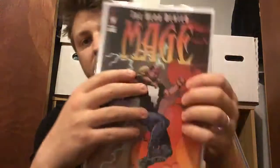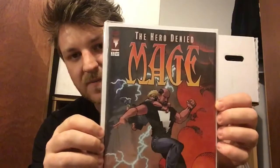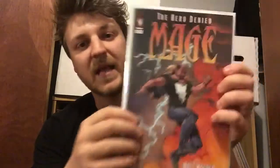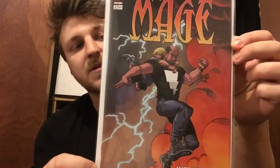Anyway, Mage number 2. I wrote a letter to Mage and they didn't print it, which I'm a little bit upset about, so we'll try again for next month. But you get a postcard from Wagner, so what I want is a nice Mage with my letter in it, postcard in the back of the backing board. So anyway, the story's great. If you've read Mage, you'll know what I'm talking about if you've read the earlier issues.